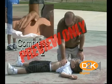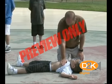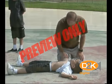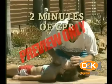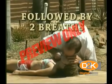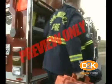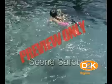Compress 1/3 the depth of the chest, which is approximately 2 inches. You can use 1 or 2 hands to do chest compressions. If you are alone with the child or infant and no one is present to call 911, you may perform 2 minutes of CPR or about 5 cycles of compressions and breaths before calling 911 and getting the AED if it appears the child is not breathing. The following are steps of CPR for children.